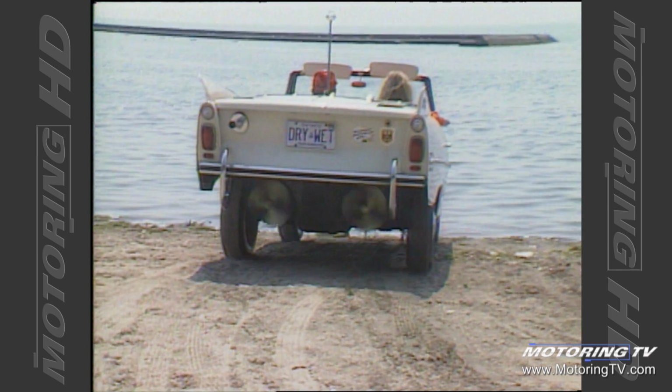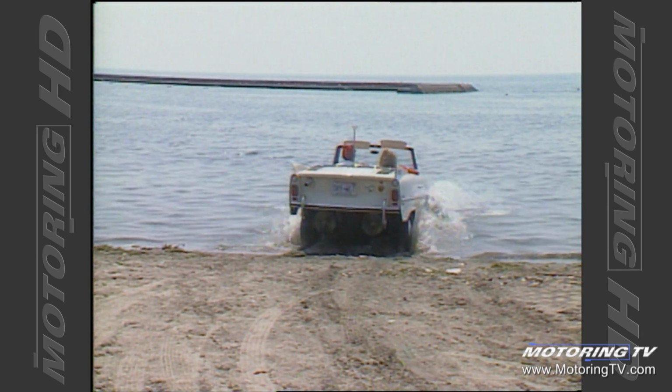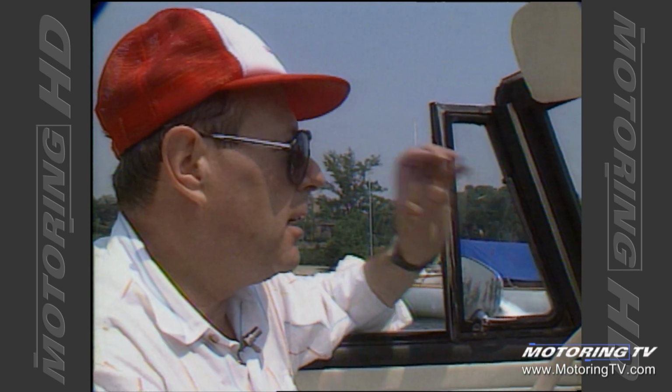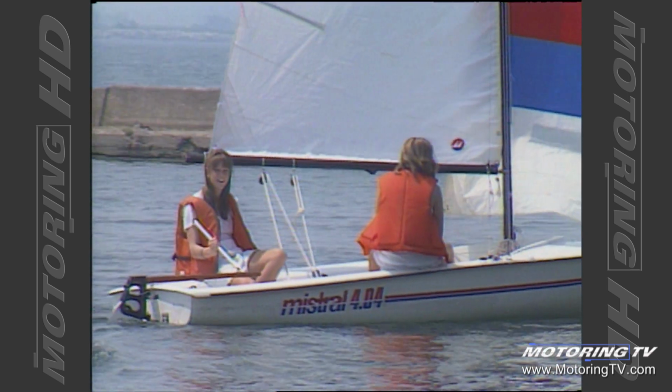When you bring it into the water, you put it in low gear, that is the gear that moves the wheels, and you also put the gear on that turns the props, the 2 propellers at the back. And you bring it into the water with both the wheels turning and the propellers, and you drive in until the propellers take over. When it floats, it just floats off.